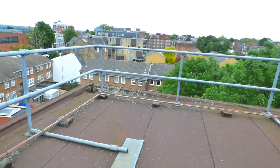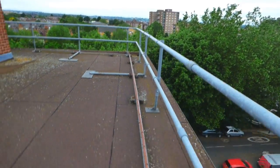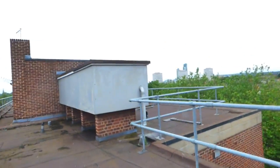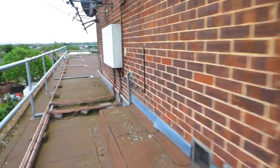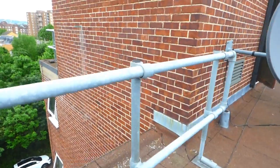Now, let's go out onto the roof. Then let's surf the lift. Oh, there we go.